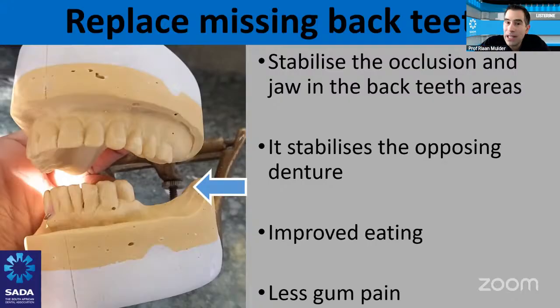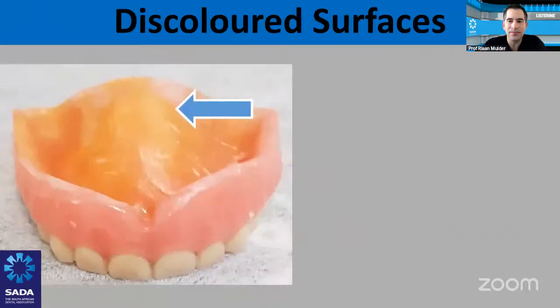Because your denture is stable, it does not have a situation where it is rocking back and forth or side to side, and therefore you will have fewer problems on the gum as well as ulcer formation, because that rocking of the denture can cause a lot of erosion of the soft tissue and cause little ulcers.